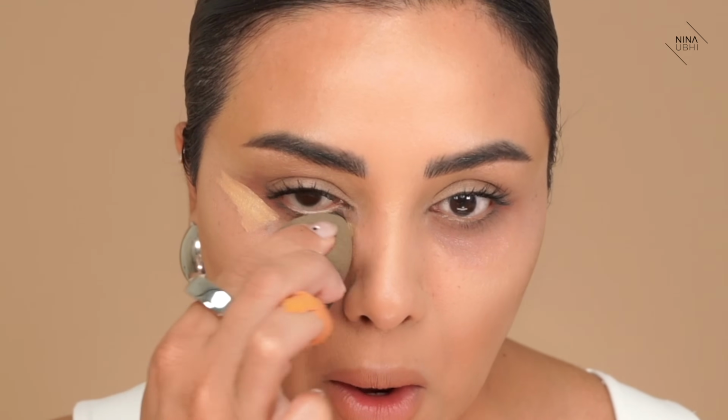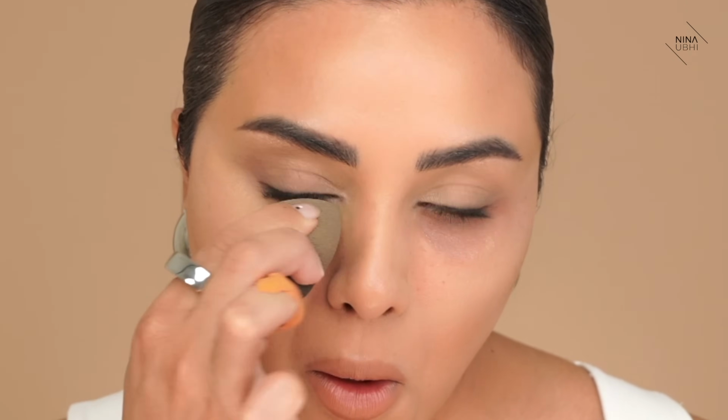Okay, let's go ahead with the sponge. I'm not that impressed with that. I've used that concealer before, by the way, but then bear in mind, I'm making sure I'm using the same amount for every concealer that I use.